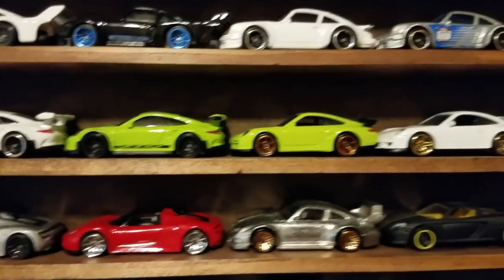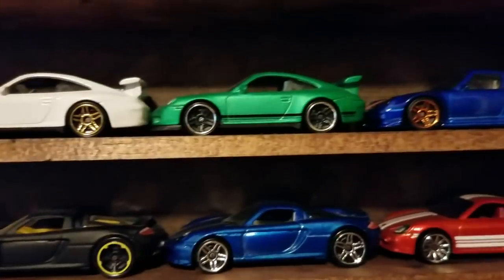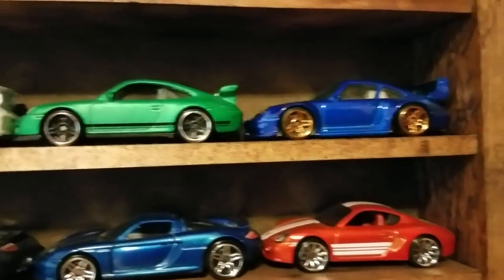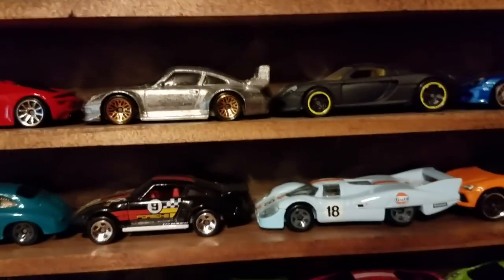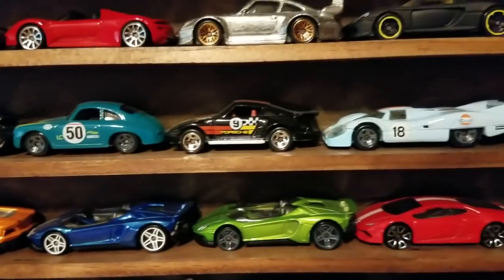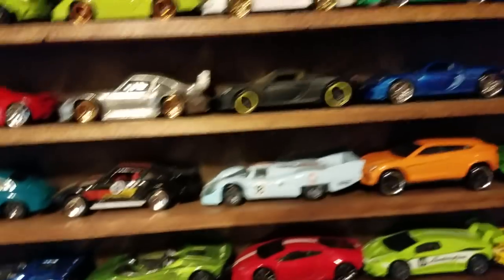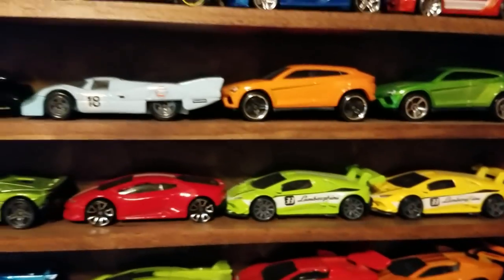Got the 911 GT3 RS and the 911 GT2. Right here. That's what that one is. I think that's another version of the 911 GT3 RS. Then we got the 993 GT2, the 918. This shouldn't be here. That should be up with the other one. But Carrera GTs, there's a Cayman over there, there's a Panamera, there's a 356A Outlaw, which I just got from the diecast show, an awesome other variation of it from 2016. Then got that awesome 917 LH.